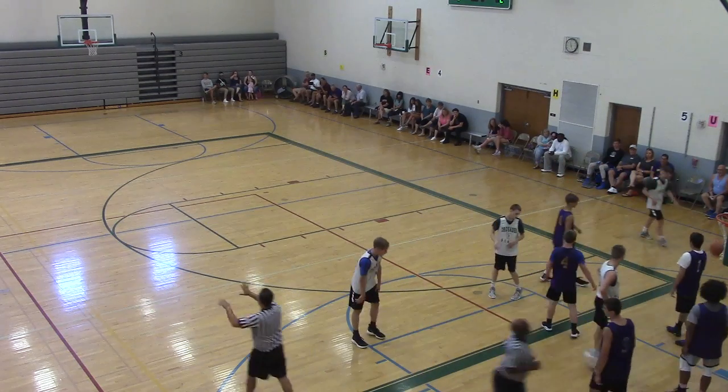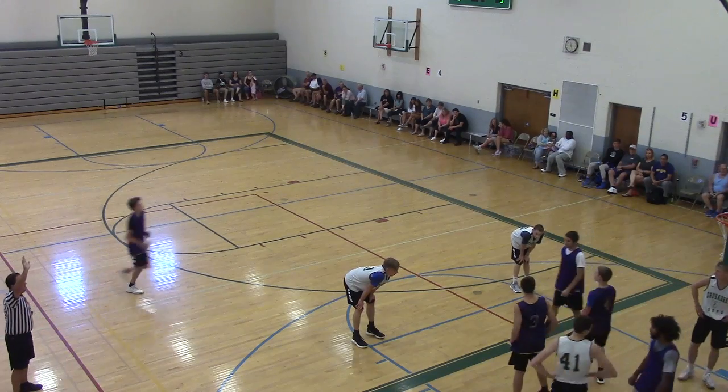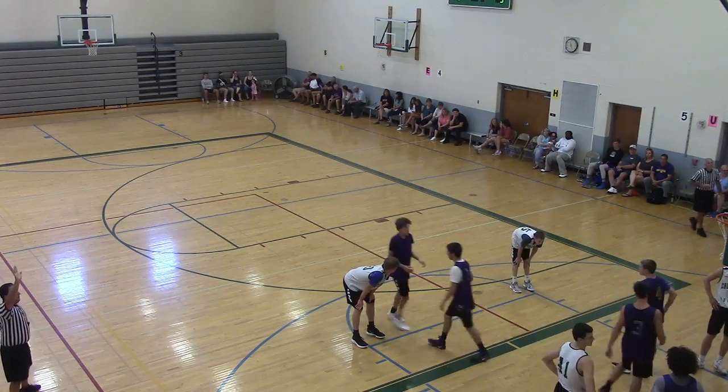Good call. Purple 4 definitely undercut him. White 41 goes straight up to get the ball, and Purple moved underneath him and didn't allow him to come back down. Good call, Nate.